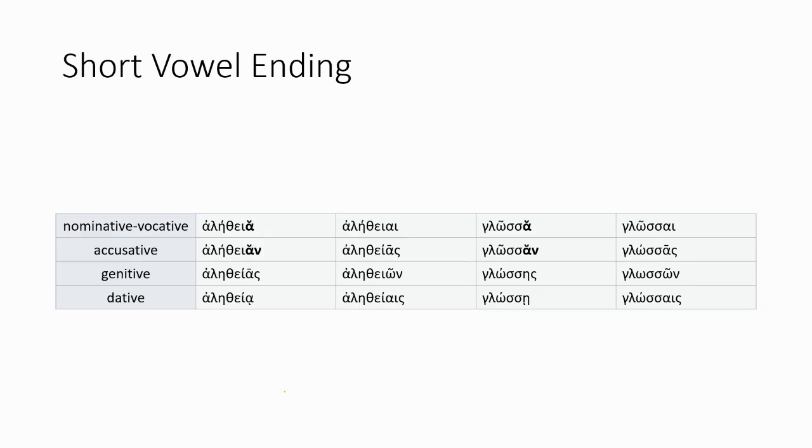So here we have our short vowel endings. Here we've got alatea, which means truth, and glossa, which in Attic Greek will probably, these two double sigmas will be taus, so glotta. But other than that, it'll be exactly the same. And so we've got essentially two types. We've got the alpha type, which comes after iota, and then we've got our eta type, which doesn't have an iota, but because there's no short eta, we use an alpha where the vowel would be short. So that's sort of how that works.